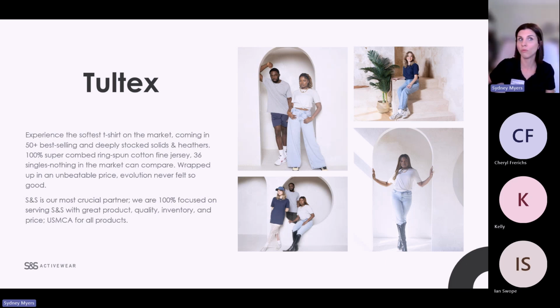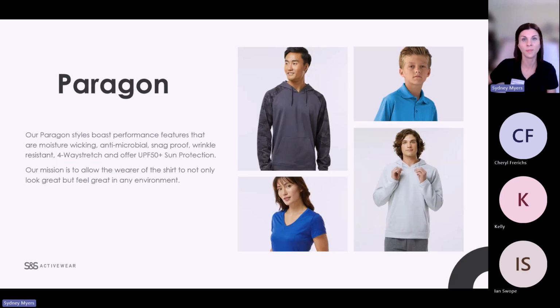So it's a perfect shirt for band merchandise or any just trendy brand that really wants a soft shirt in a lower price range so they can charge and get a higher margin on it. Great perceived value this brand is.